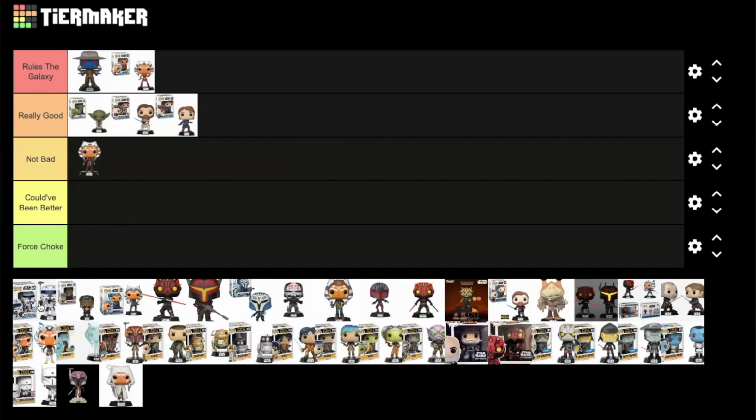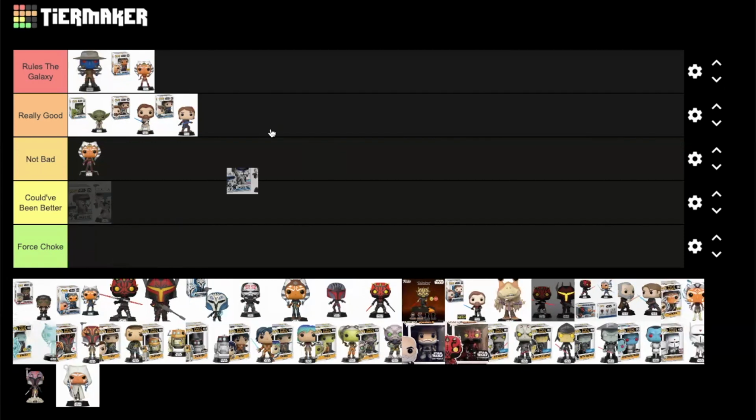And then we have ourselves Captain Rex, New York Comic-Con 2018 exclusive. I forgot to mention about Cad Bane being a San Diego Comic-Con 2018 exclusive. And I'm going to put this under Rules the Galaxy. I know there's been a lot of Rules the Galaxy and really goods thus far, but this pop is amazing. And I think a lot of people were excited when this pop was announced.